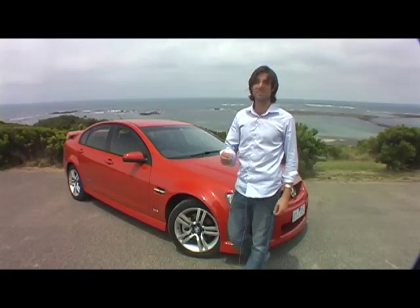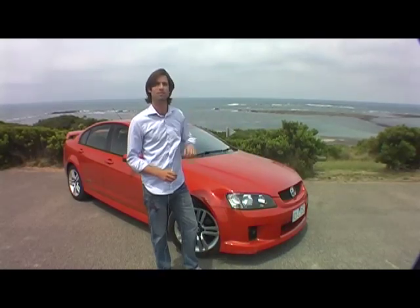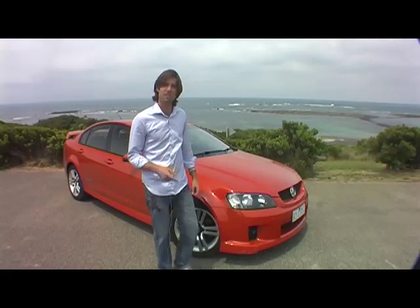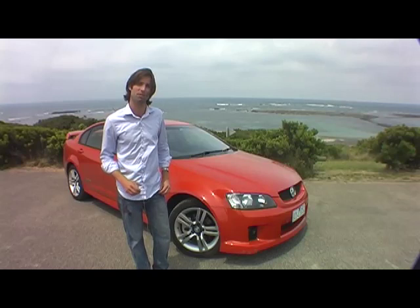Back when Holden first started to design this car, they went as far as to buy a BMW 5 Series as the benchmark. They did such a good job that it's now exported under a number of different GM brands to multiple countries around the world.